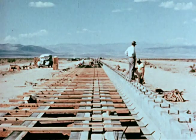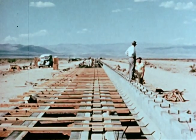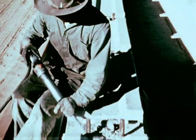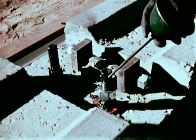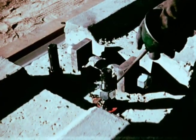The beams were stripped after 72 hours and the forms were reused. Excess concrete was chipped away from the sleepers. Damaged anchor bolts were re-threaded.